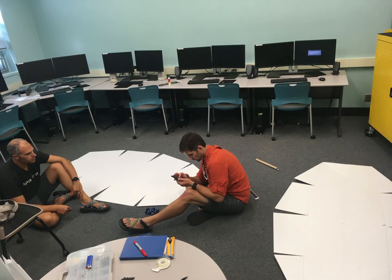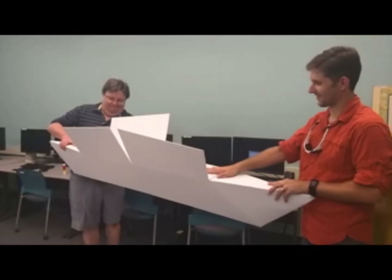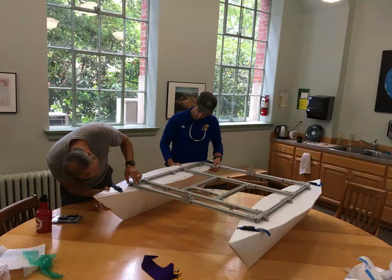In other words, a local group going out for a weekend to float their local river might pull the small boat behind them while it's collecting river data autonomously. In other words, it's a crowdsourced approach to mapping river environments.